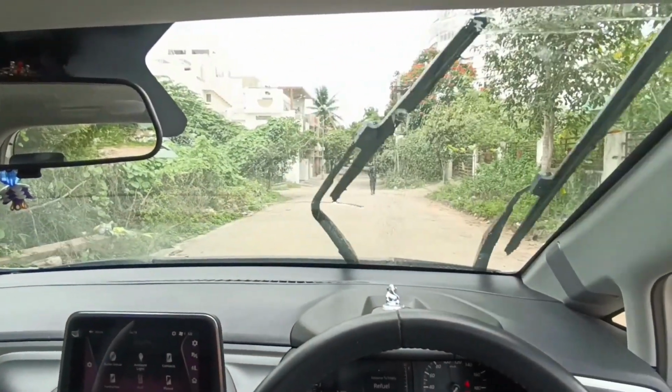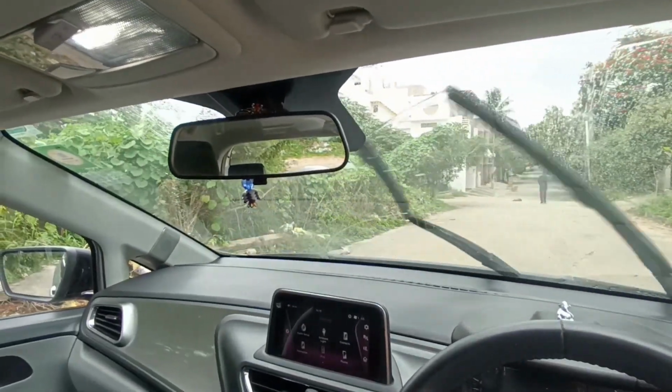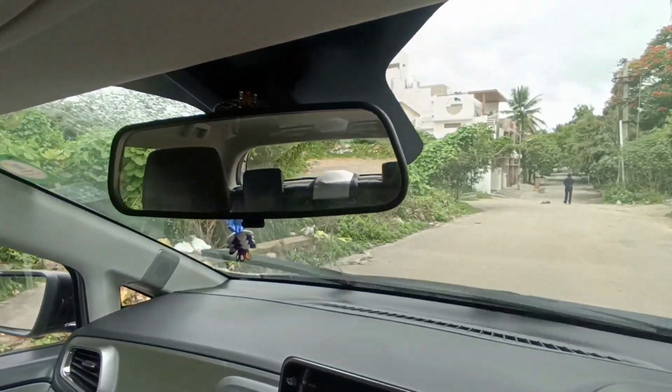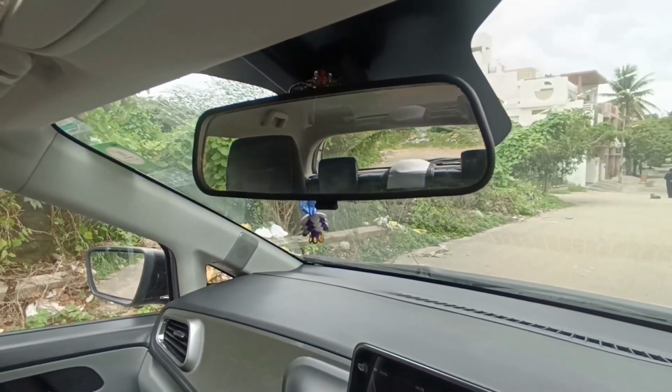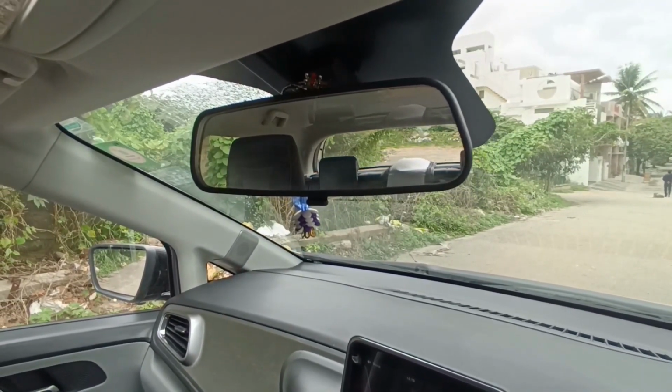That's the lever for the wiper. The wipers work really well. It cleans the windscreen in no time. And the rear wiper is also big enough to clean almost the entire rear windscreen.